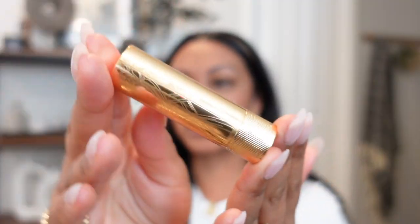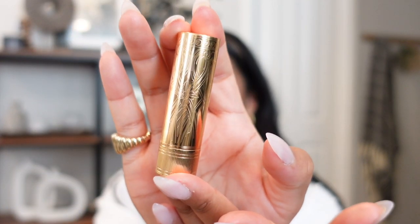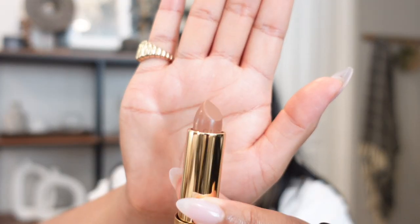Okay, so now we're gonna end it off with a little lippy. And like I mentioned, I picked up two lipsticks from Gucci. They are the satin lipsticks. These are expensive, but I found two shades that I'm obsessed with. The packaging is just gorgeous. Look at the gold bullet packaging. It's just amazing. So the first shade I have here is called Penny Beige. It's just this really pretty nude.